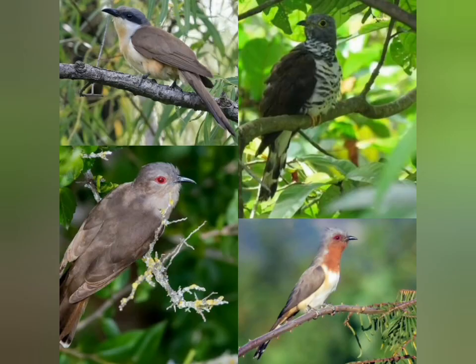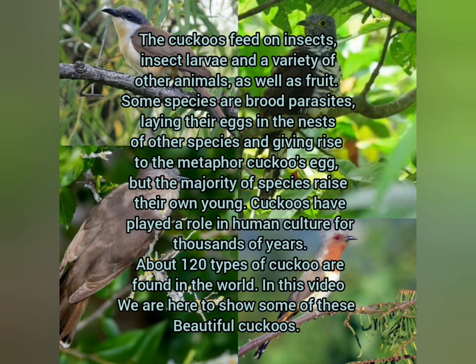The cuckoos feed on insects, insect larvae and a variety of other animals, as well as fruit. Some species are brood parasites, laying their eggs in the nests of other species and giving rise to the metaphor cuckoo's egg, but the majority of species raise their own young.